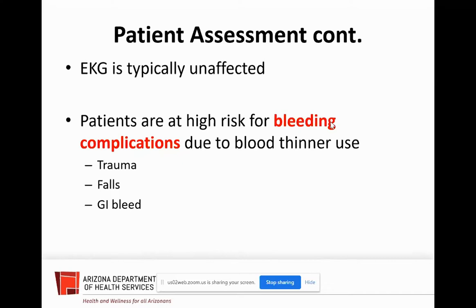But if the patient has lots of vague symptoms, not feeling well, lethargic, just kind of blah, often they might be having a GI bleed and they just haven't had their first melena stool yet, or something like that. Again, our patients also get their blood checked every month, so we're able to keep track of bleeding issues ahead of time. So trauma and falls would be pretty much the big thing that you would see in this respect.